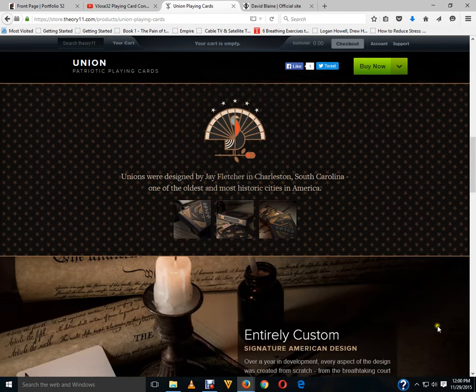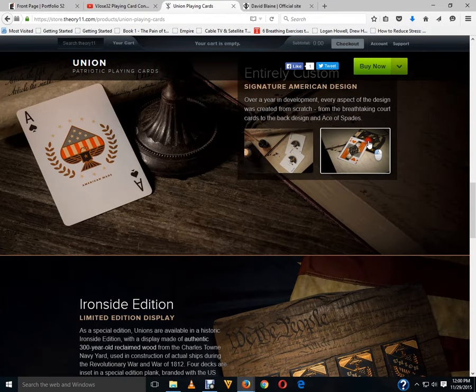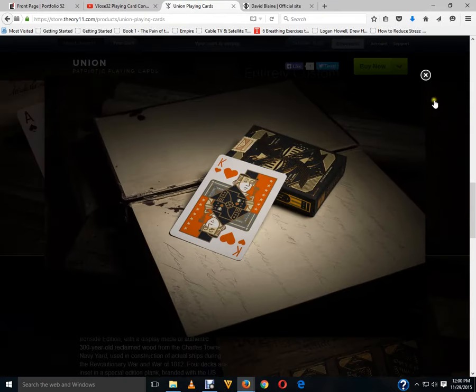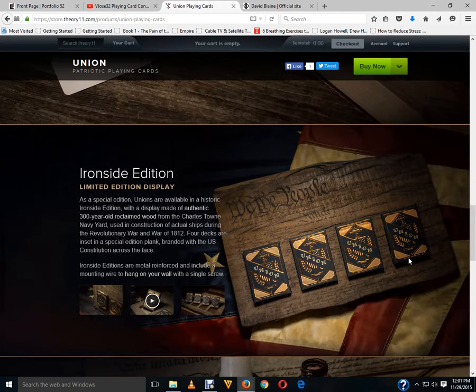And a turkey for a Joker, just in time for Thanksgiving. And you see some of the court cards here, completely custom. Pretty interesting. Pretty interesting that Dana Day just did that Sons of Liberty deck as well. A hell of a lot of patriotic themed decks.